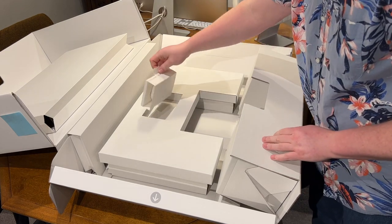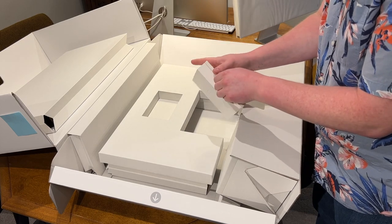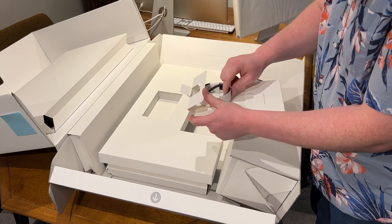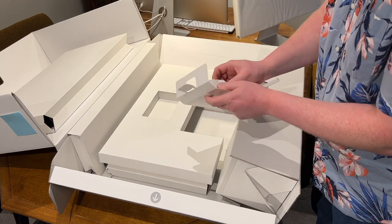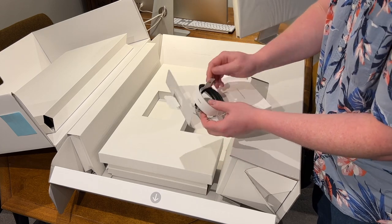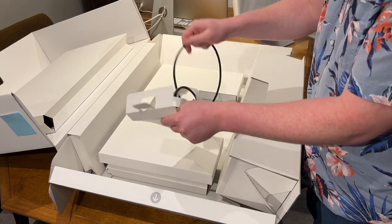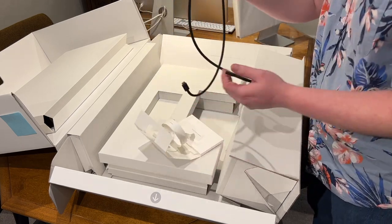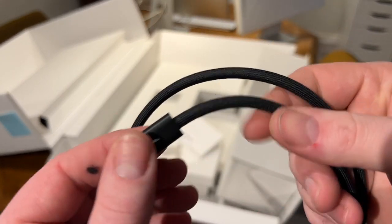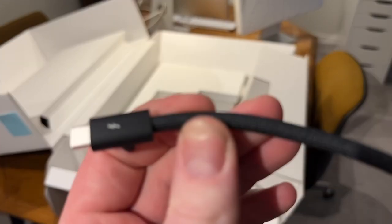And we have a little packet here. If I can figure out how to open it. Okay. We got a fancy cable here, with Apple's fancy packaging yet again. That is most certainly a very thick USB-C cable. But I suppose it is Thunderbolt 4 or whatever.